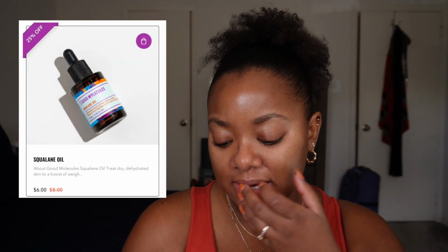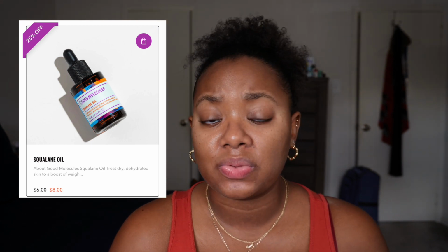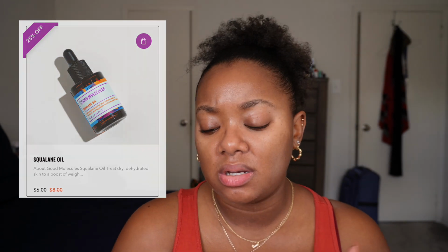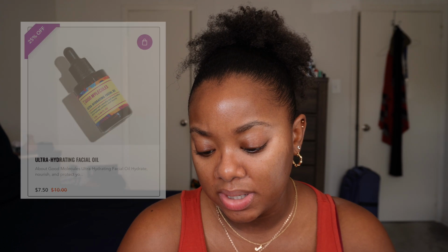Squalene oil. I think I tried this one and I thought that it was just okay. Squalene is really good if you have dry skin and adding a little bit of hydration. I tend to not like adding oils because I do lean on the oily side, but I remember trying this and it sank into the skin really well, but don't quote me on that. Then there's an ultra hydrating facial oil. I have never tried this one. Yeah, it looks like that, and the Squalene might actually be really good for folks that have pretty dry skin.